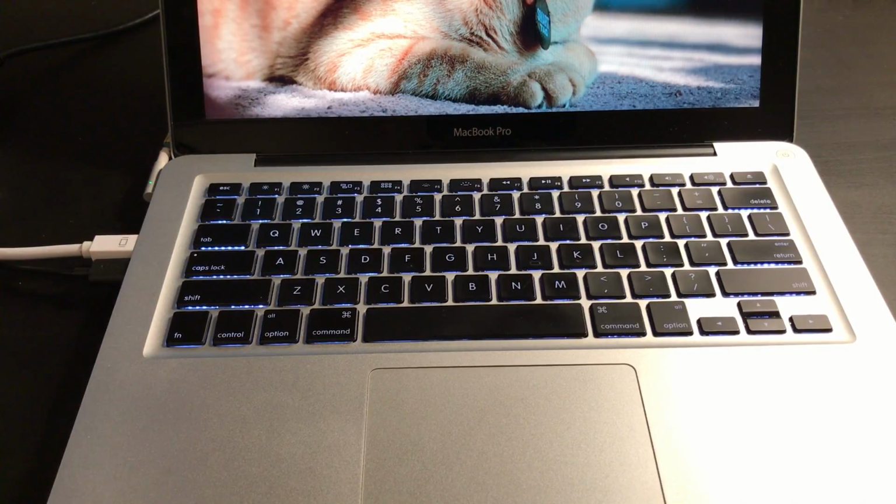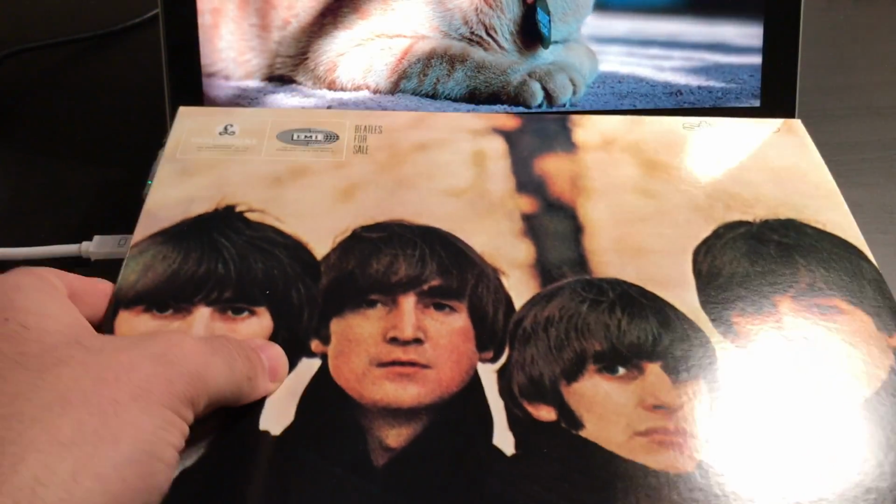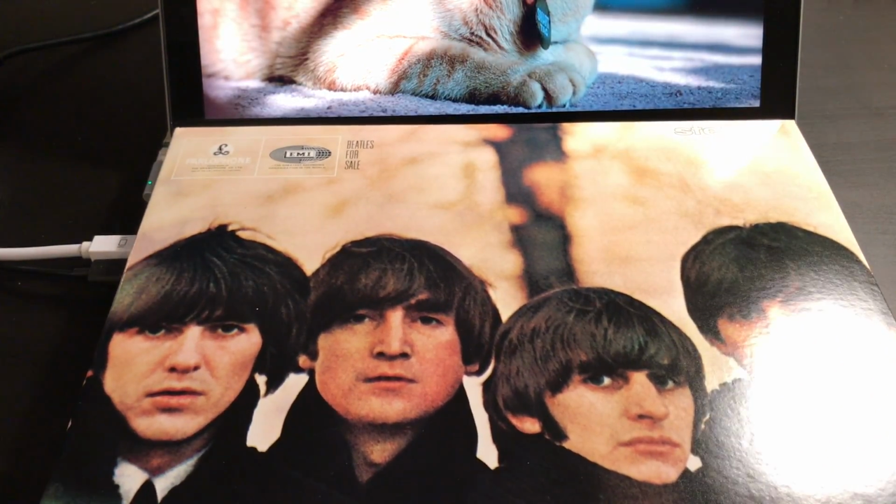Finally going to be talking about the 2012 vinyl remaster of the Beatles for Sale.